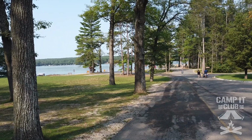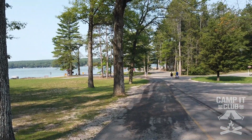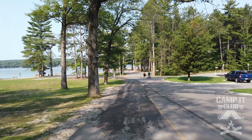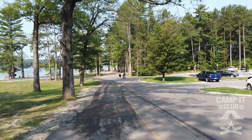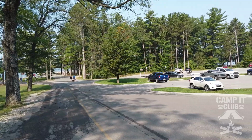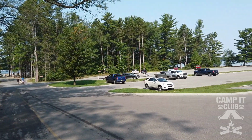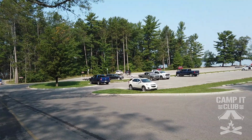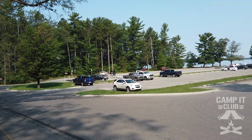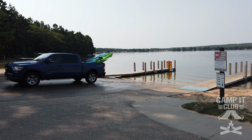The day use area has a place to launch your boats, both motorized and non-motorized, and has some picnic tables throughout the area alongside the beach. You can also find a grill or two to do some grilling. Here's the boat ramp.